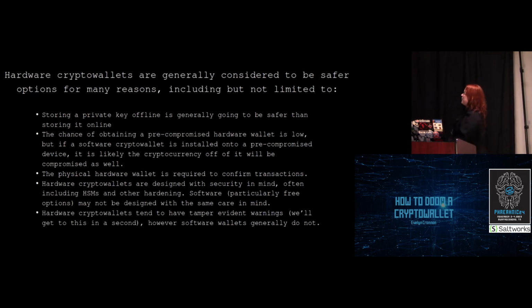Hardware crypto wallets are naturally considered to be the safer options. Of course, storing a key offline is generally going to be more secure than storing it online with all the hackers in this room. No offense, guys, I wouldn't trust any of y'all with my private key. The chance of obtaining a pre-compromised hardware wallet, if you know what to look for, if your mail's not being intercepted and you're not one of those weird fringe cases, is incredibly low. The likelihood of installing a software wallet onto a pre-compromised device, particularly seeing most of these wallets are designed for mobile devices, given almost everyone uses TikTok, is pretty darn high.